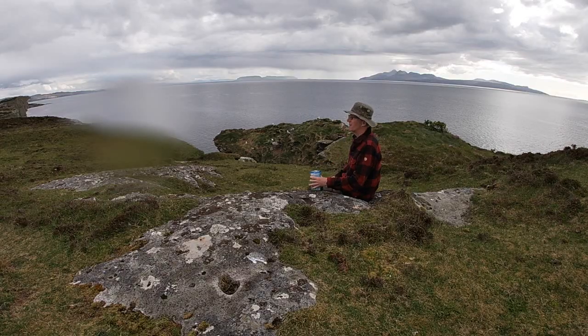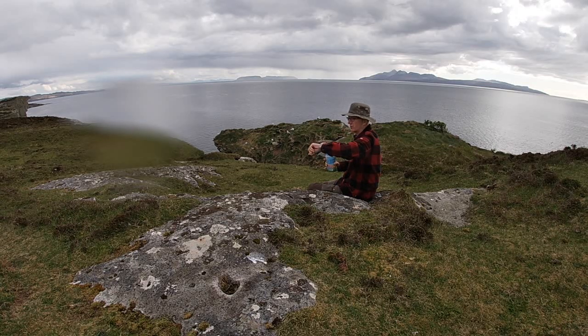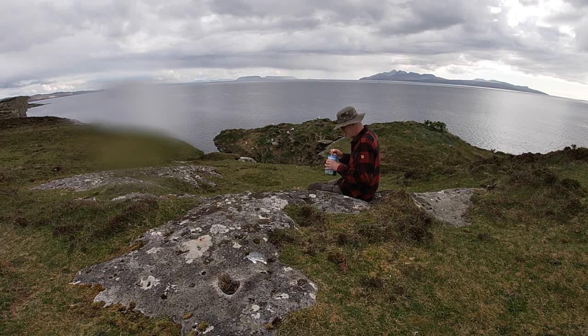I've got a wee shower of rain coming on. I'm filming with the GoPro now. I put the big camera away to keep it dry. Have a wee snack and then decide whether to go on or start heading back. It's quite late. I've been hiking for a few hours now. 5:30. It's going to take a couple of hours to get back to the van.